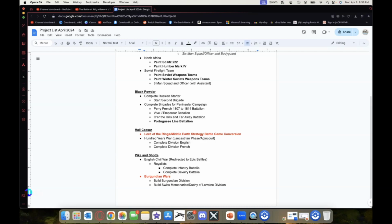Hail Caesar, Pike and Shot are all delayed at this point. I've not even touched the Lord of the Rings Middle-earth Strategy Battle Game conversion. I have actually converted some of the Riders of Rohan. I've pulled them off their round bases. I'm going to put them on multi-base, as well as crafting or building up Eowyn and Eomer. In fact, I should probably show some unboxings, but I haven't done anything with Lord of the Rings.